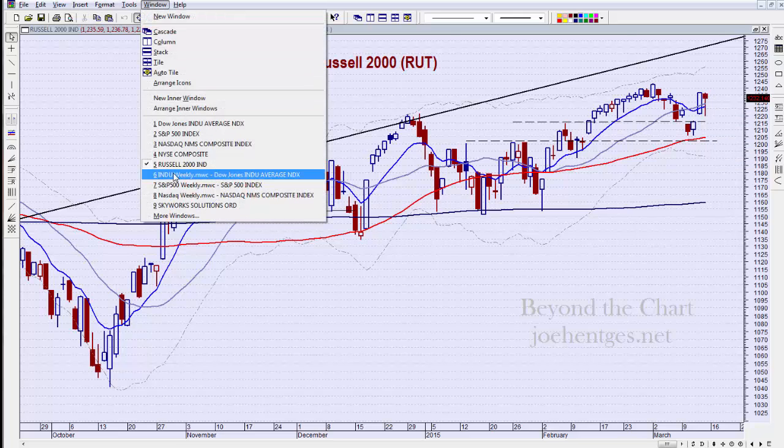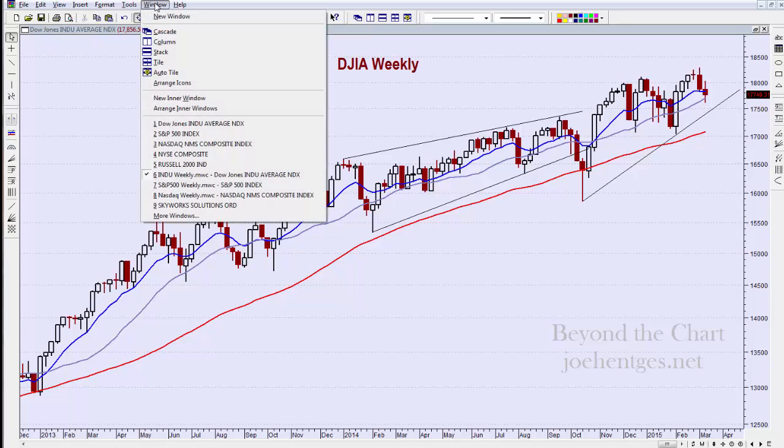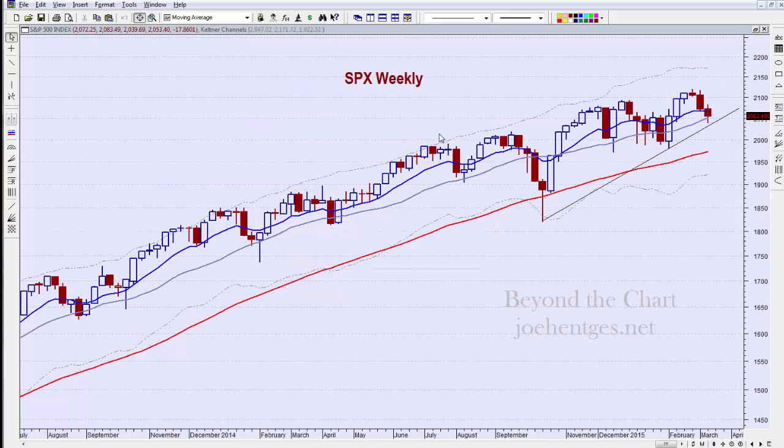Let's take a look at the weekly charts. Not telling us a whole lot more, although on a weekly basis, we're getting a close below the 10-week moving average. Now, I don't make a whole lot about it for one week because I want to see if it's going negative. You want to see another week and then a break of the lows, but we just have to note it and pay attention to see what's new.